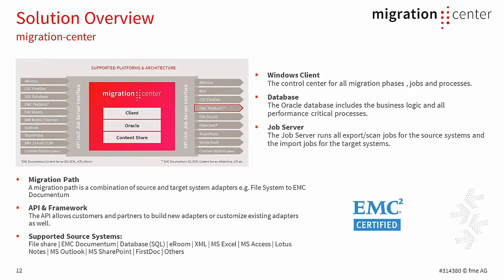And then the job servers run all the exports and scans. So you have your source systems and your target systems. In this case, we're talking mainly about the EMC platform. So we do support EMC D2, WebTop, DCM, if folks ever need to do that, info archive. One use case right now we're working with is an eRoom to info archive, retiring the eRoom systems. That's an example of moving to info archive.